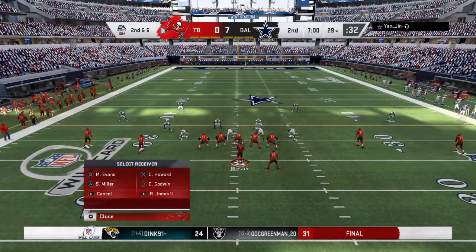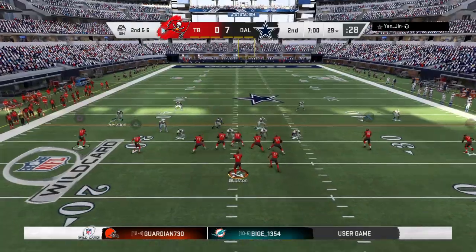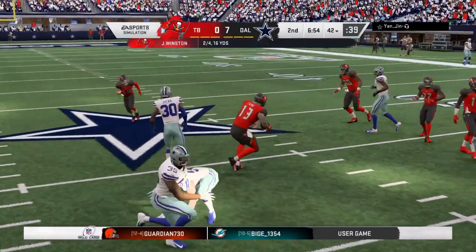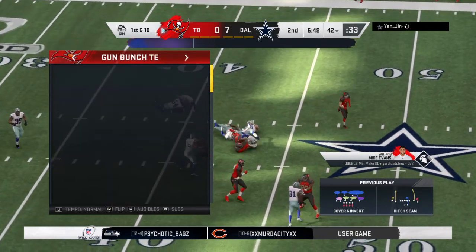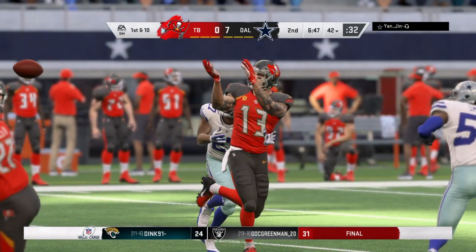Second and 6, just inside the 30. Now Winston. It's caught by Mike Evans. His first catch of this wild card game, and it's good for a first down. This has to go down as one of the simpler routes in the playbook, but oh so effective. Nice completion there. Keeps the sticks moving.